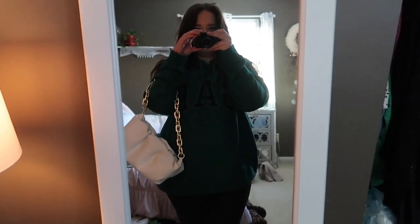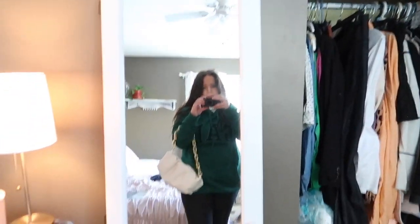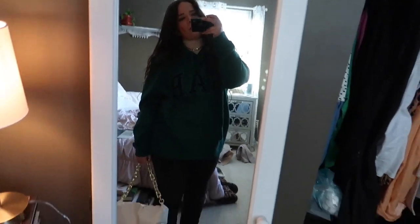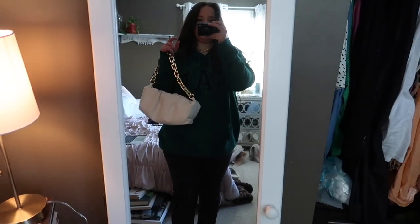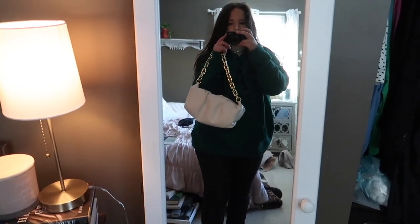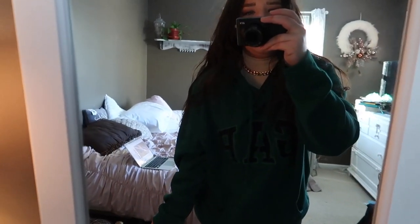Where is the lighting? Hello. Oh my God, what is happening? Okay, so, whoa, the exposure is way up. Here is look number two. This one is very cute. Oh my God, I don't know what's happening with this lighting right now.